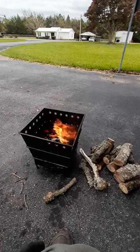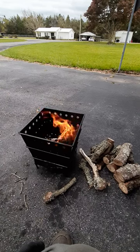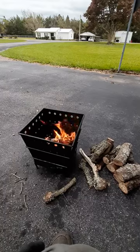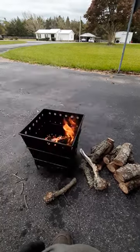I'm done for the day on the 30th. It is after 4:30. I decided to fix my dinner. I guess I put a little bit too much wood in there, so now I gotta wait for the wood to die down for me to put my hamburger patties on there.